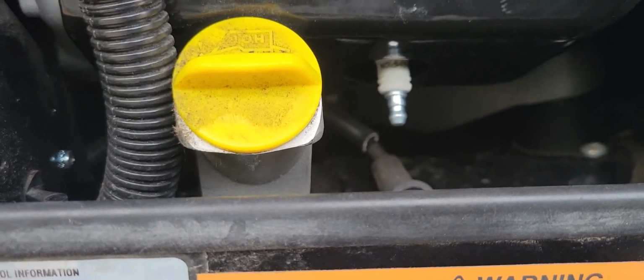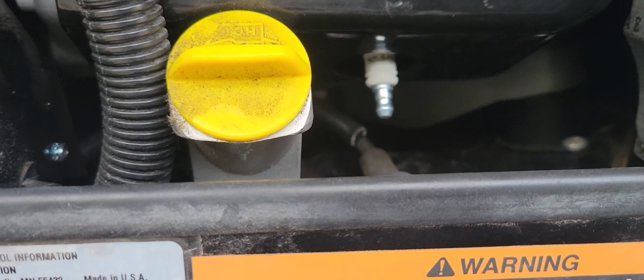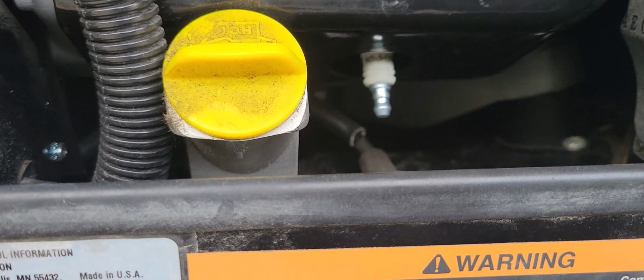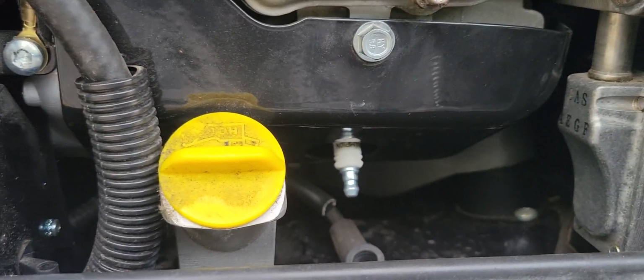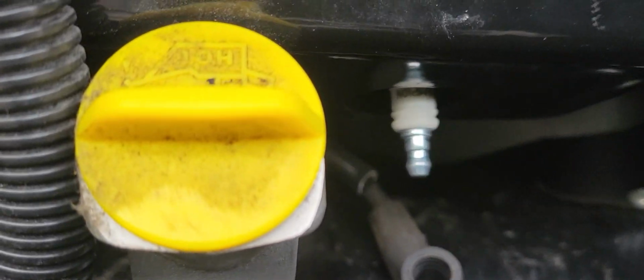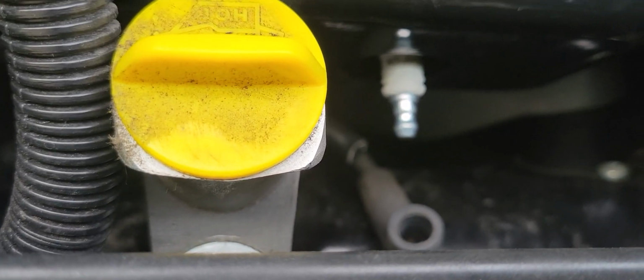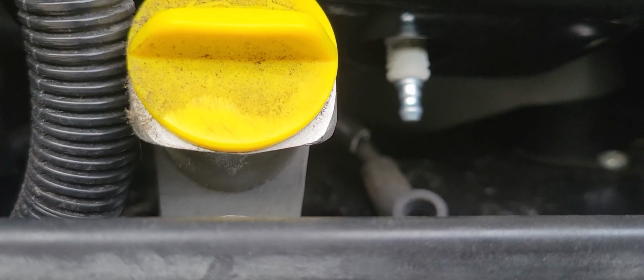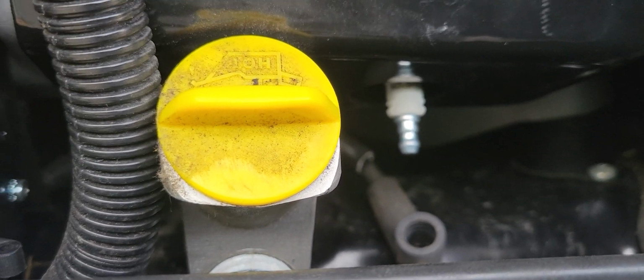So I got it going in now. It's threading in really easily. So I'm gonna keep going until it's snug just with my hand, and then I'll put the tool on it and we'll go from there, okay? And don't forget the dielectric grease I'm gonna put on the tip, and that will, like I say, help with a good electrical connection. And before I do that, I wanna just check the wire and make sure there's no issues with the actual spark plug wire.